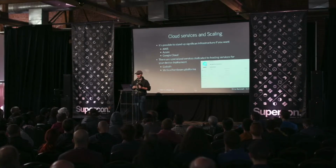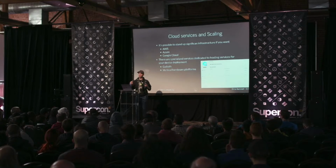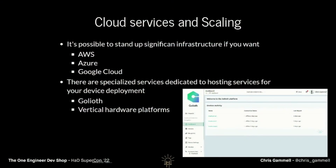Golioth, which is my employer, is basically making it easier to do cloud stuff for IoT devices. Getting all this access to cloud stuff as a hardware engineer is really important to me. That's why I like working there. And there are other vertical hardware platforms that enable that same kind of thing. So without having to become a cloud expert, I can still access a lot of these things and do important things for an end client.